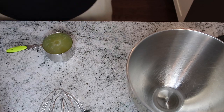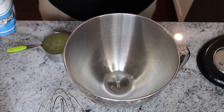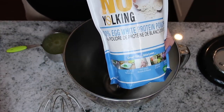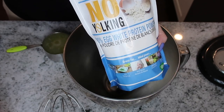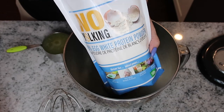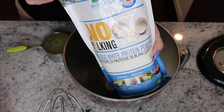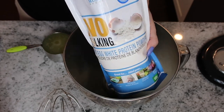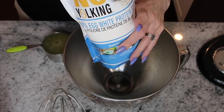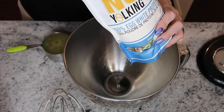All right, so we are just going to put everything in our 1 bowl. I am going to be using my stand mixer. So I am using the egg white protein powder. This I actually got off of SwitchGrocery, because it was all sold out on iHerb. So definitely, if you are looking for a decent priced egg white protein powder, make sure that you check out the link that I have below at SwitchGrocery if you are Canadian.